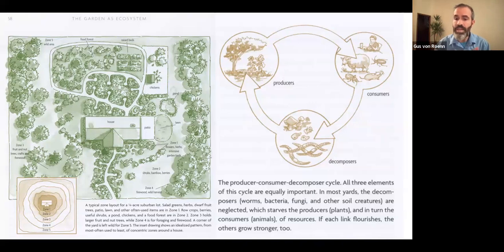We basically need, as it says, in most yards, the decomposers, the worms, bacteria, fungi, and other soil creatures are neglected, which starves the producers and in turn the consumers of resources. If each link flourishes, the others grow stronger too. And we want a healthy system of creating this regeneration in your soil.